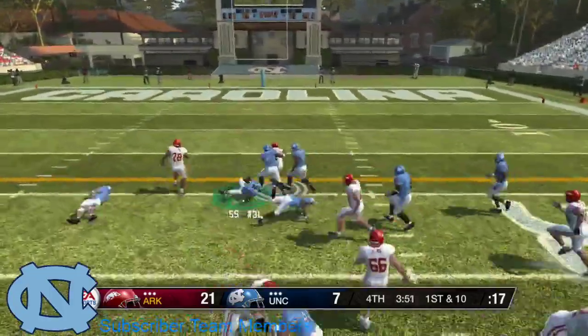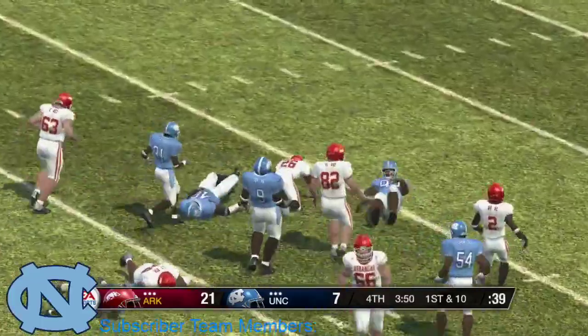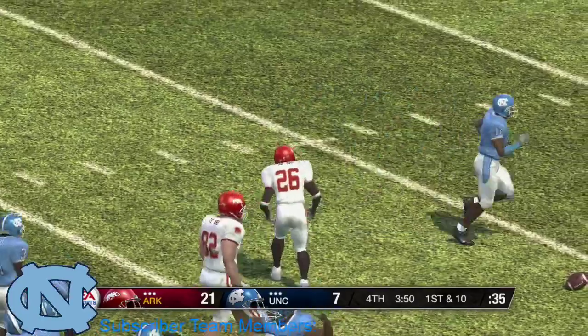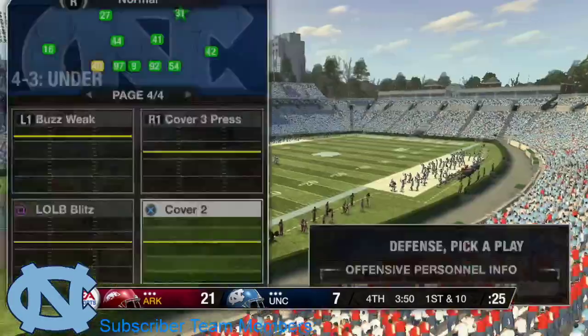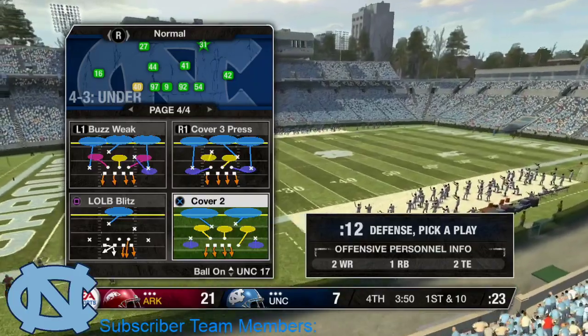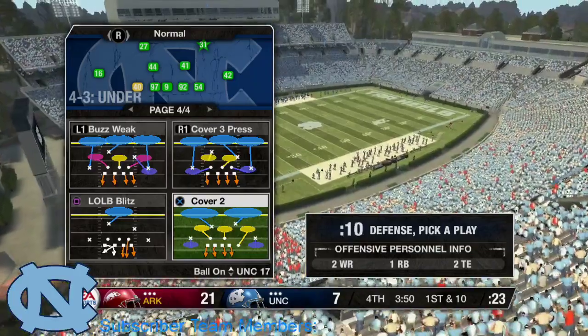Run left side. And he's hammered down. So they go on the ground and pick up another first down. Nice run and good job to keep the chains moving. They are stringing together a nice little drive here. If they keep this up, it'll be hard to keep them out of the end zone.